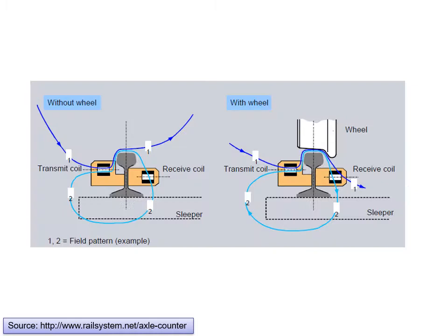So each axle counter consists of a pair of electromagnetic coils mounted on either side of the railhead, as shown in the figure, one being the transmitter and the other being the receiver. A magnetic field is established between the two coils. When a train wheel is running on the rail and between the coils, the magnetic field is so distorted that the induced voltage on the receiving coil changes direction, which registers the passage of one wheel.